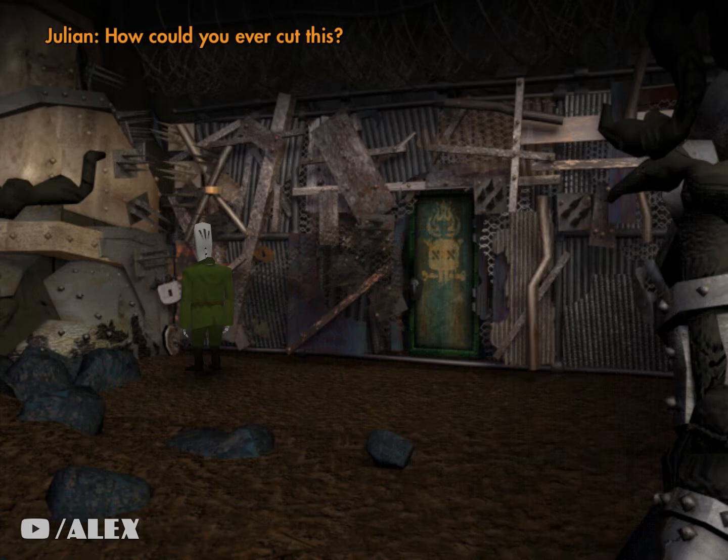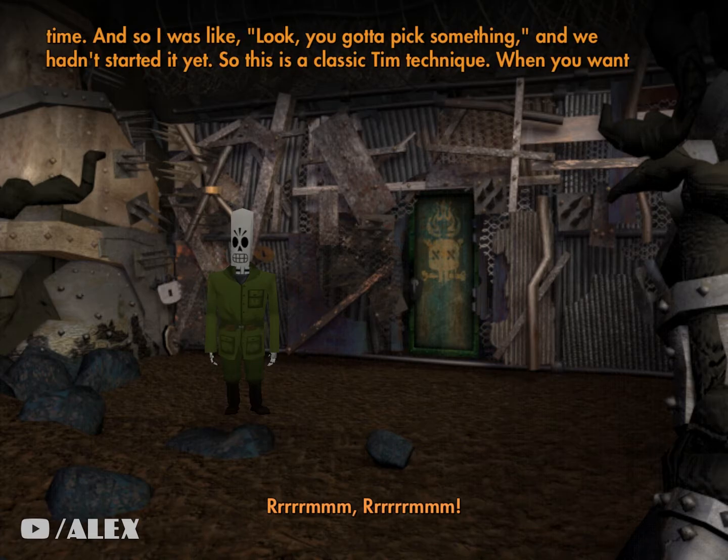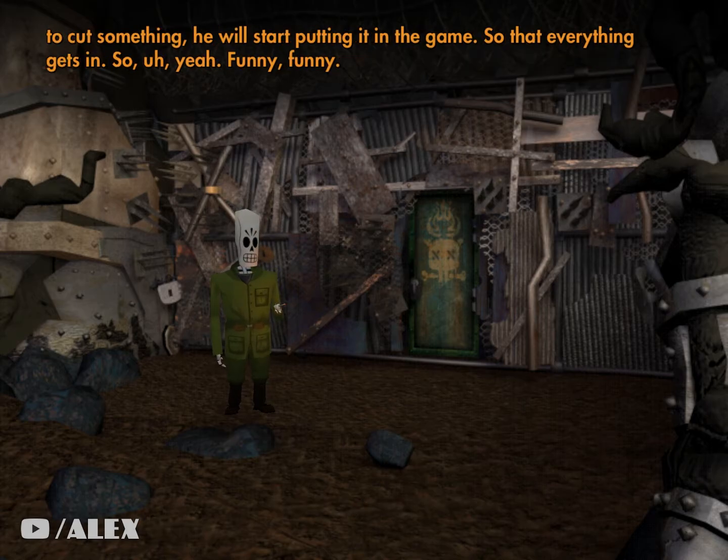This one was, how could you ever cut this? I know, but programmatically it was buggy. And it was hard. No one understood how to solve this puzzle for quite a long time. So I was like, look, you got to pick something, and we hadn't started it yet. And so this is a classic Tim technique. When you want to cut something, he will start putting it in the game, so that everything gets in.